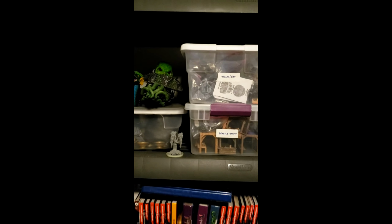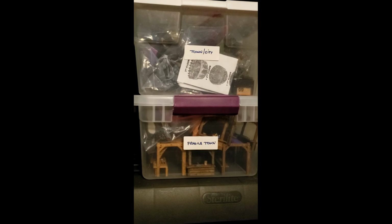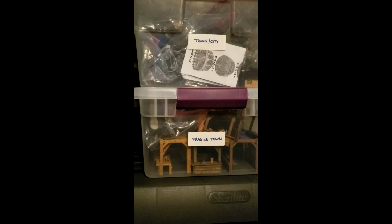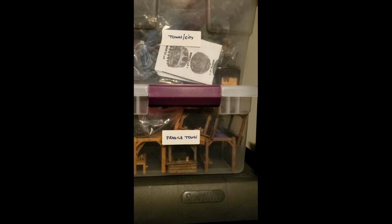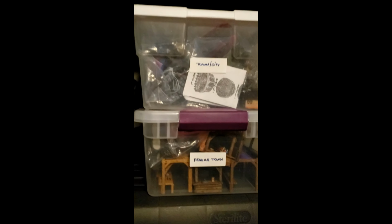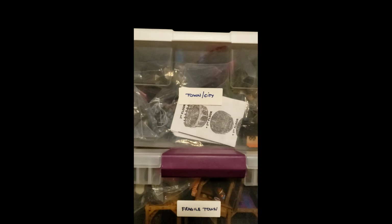If we go up to the next shelf, we see we have two different things filled with town and city type stuff. One has fragile town stuff, which has stalls and ports and stuff for merchants to hang out with, large bookshelves and rooms, and just a variety of different things.